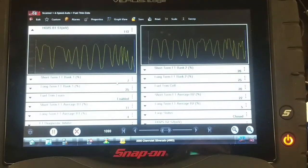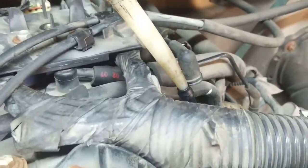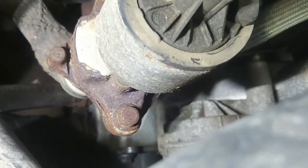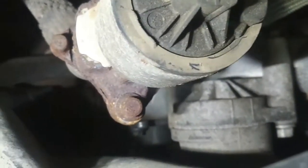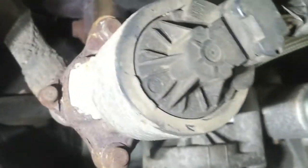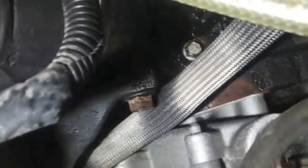I think it's running lean. I think it's got a vacuum leak, so I'm going to smoke test this thing. Some smoke coming around the bottom of the EGR valve. That's strange. I wonder if the EGR valve is stuck open, but why would the smoke be coming from around there? Interesting.